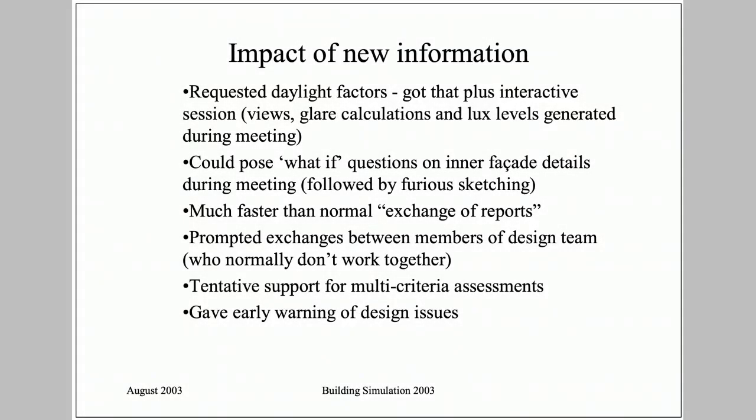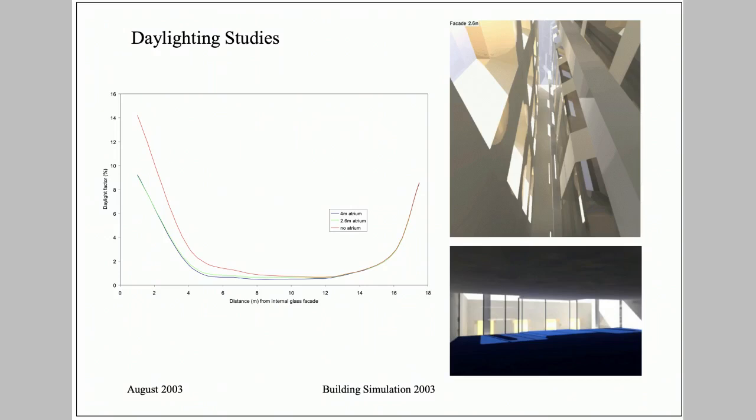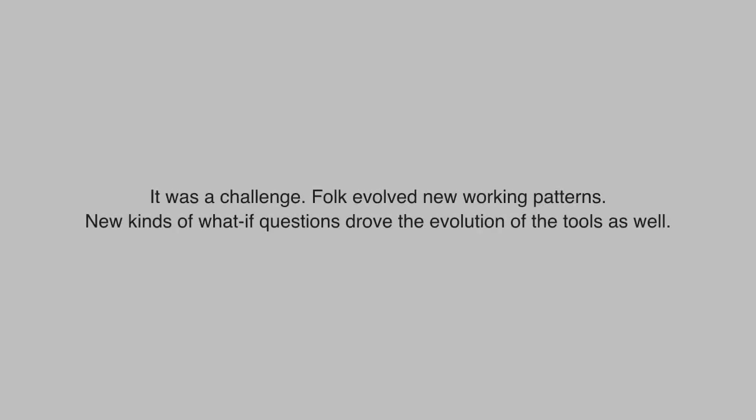The project provided lots of new information to design meetings. For example, they asked for daylight factors. Yes, fine. But we also realized that renderings we could also generate would clarify spatial relationships. And when they saw that, that led to what-if questions, which we processed during the design meeting and presented later. Getting that kind of feedback after a coffee break or a lunch break instead of the usual weekly exchange of formal reports, wow, that was a game changer in 2003. No, it wasn't easy. I remember having to adapt the software to support aspects of this project.